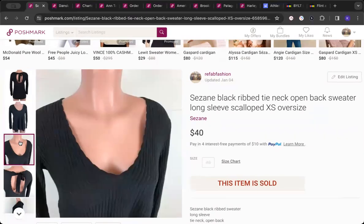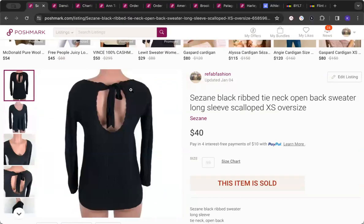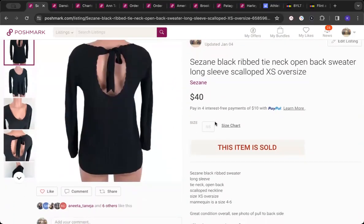This mannequin that I have, I use once in a while. I used it here for the shape because there was such a big scoop neck that it didn't look too great on the hanger. So I wanted to show how deep that was and then how the keyhole in the back looked. But Cezanne is a really strong brand. I had this priced higher, up around $80. Again, I did a good discount during this week, so sold it for $40 here.